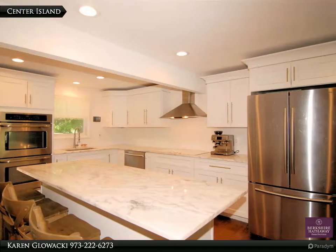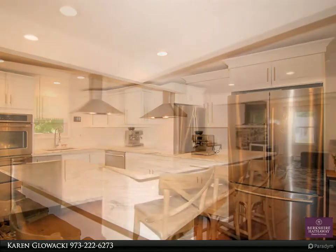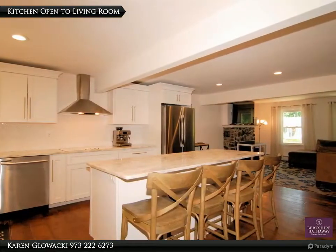Come and see this home, it will not disappoint. Right on the border of West Milford, close to shops and dining and an easy commute.